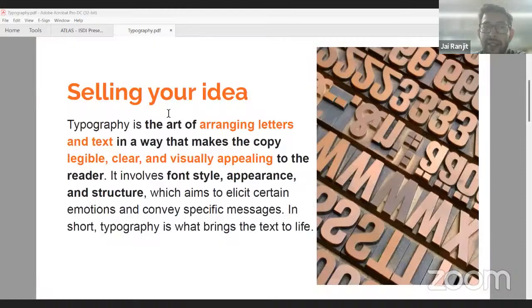Now, when we consider what it is, it's about selling your idea. So let's look at a definition of typography. It is the art of arranging letters and text in a way that makes the copy legible, clear, and visually appealing to the reader. It involves font style, appearance, and structure, which aims to elicit certain emotions and convey specific messages.